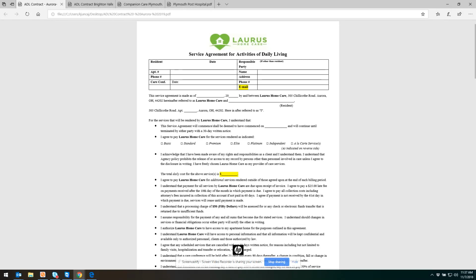First of all, one of the first things you'll see at the top, we've added email address. I know a lot of you have to email your contracts to the family to have them signed, so we have the families, or the responsible parties, put their email address in the contract.